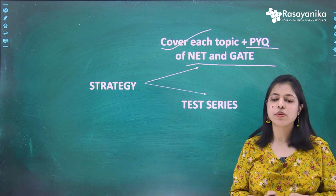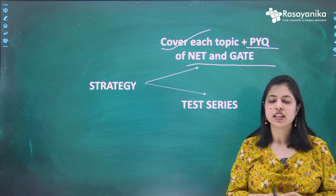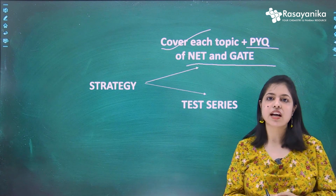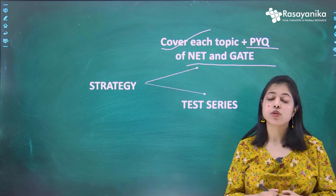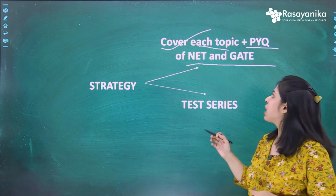It is very, very important, because if you don't practice the previous year questions of NET and GATE, then you cannot get what type of questions they are actually asking in the CSIR NET, and what the standard of the questions is. So it is very, very important. First, cover each and every topic, then solve all the PYQs regarding the NET and GATE examinations.